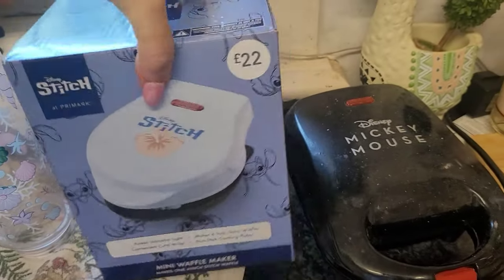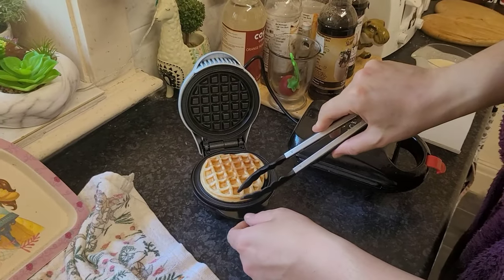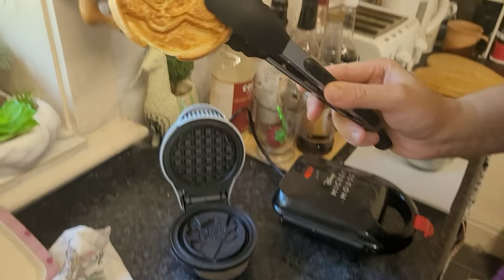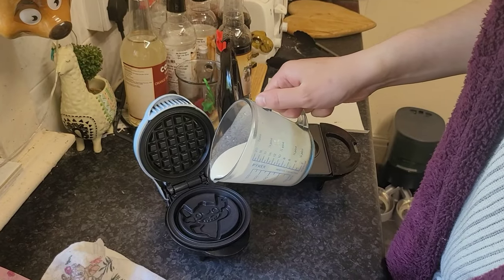So we're just going to open it now, and then Ruben's going to do two at a time to make it a bit quicker. It's actually really cute. Yeah, like that. Eat it.